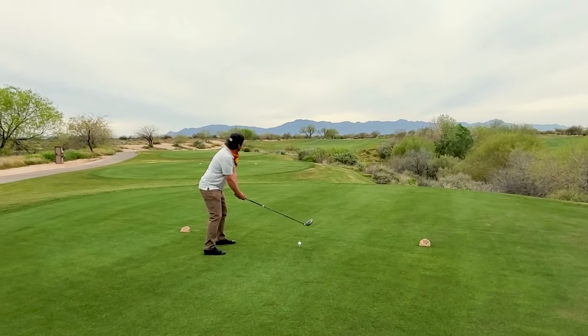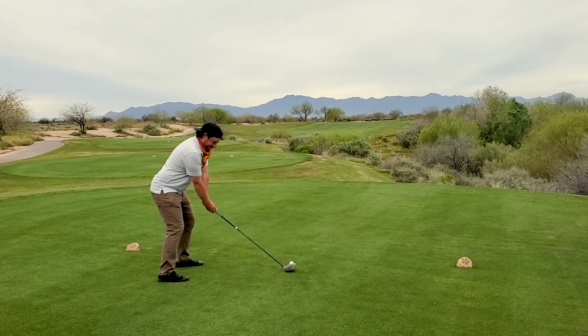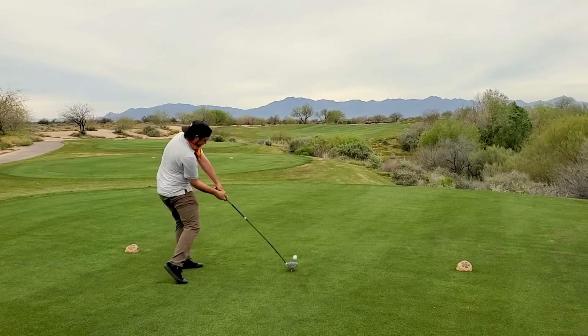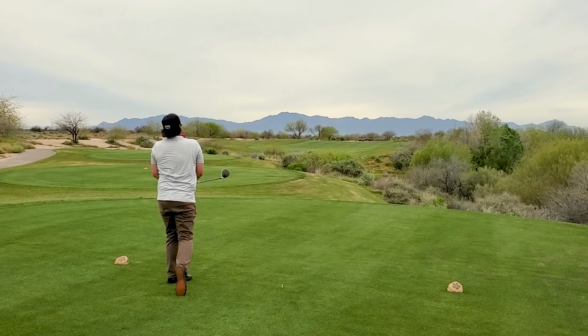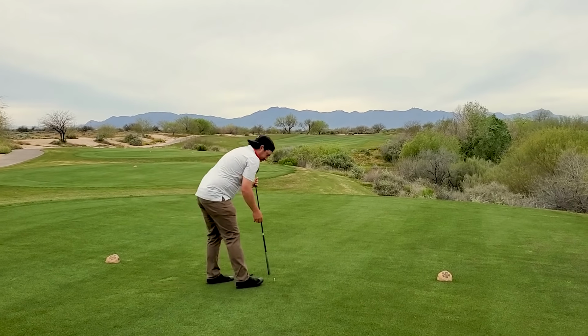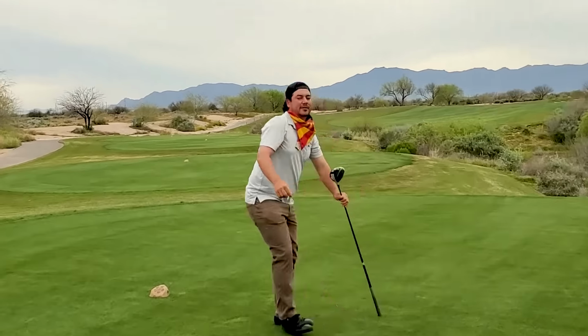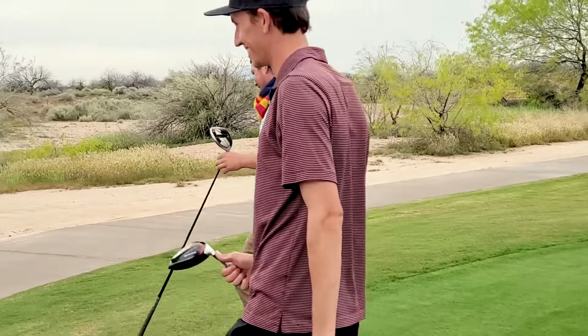Bubby dog. High out to the right. I'm not sure if this is gonna be good or lost. He says it's perfect. Should we hit a provisional?